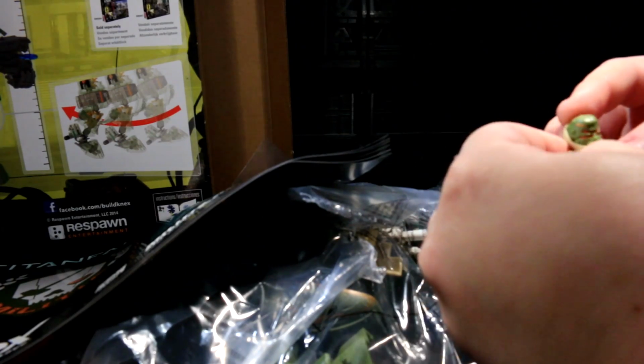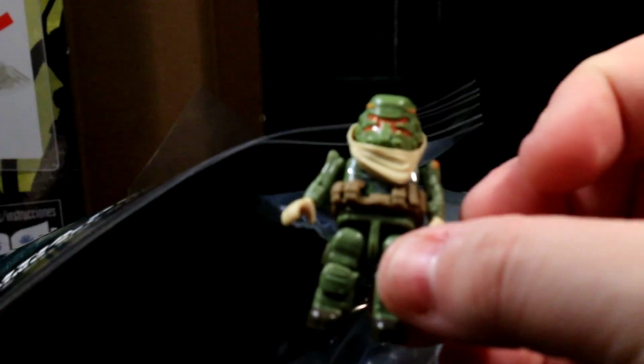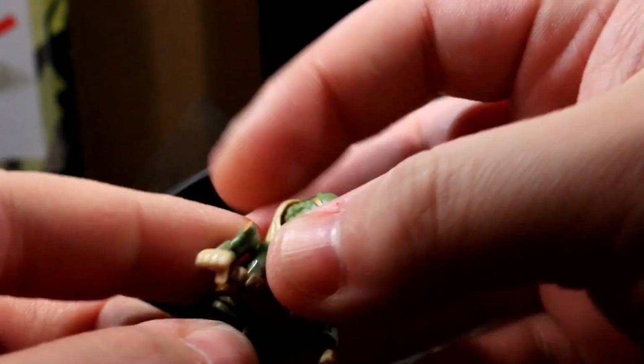This all feels like Respawn was like, we need Titanfall toys. What did Call of Duty do? Oh, they did Mega Bloks. We can't talk to LEGO for some reason, so let's talk to the next best thing. K'Nex. Truth be told, this guy feels pretty okay.